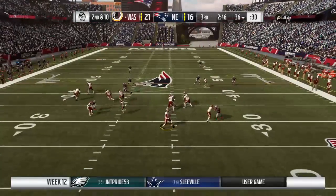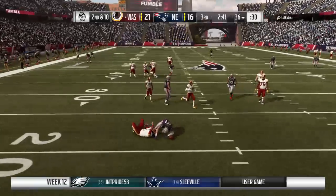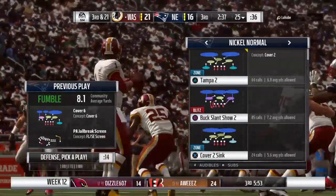And once you fumble the ball, you know what your team tells you and your coaching staff? Take care of it. Cam fighting. He lost the football. It's out. And he's going to lose yardage and be backed up to the 25.